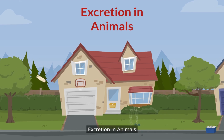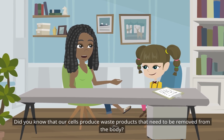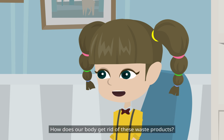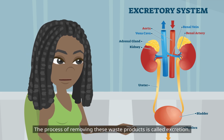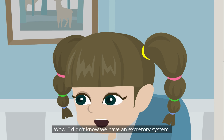Excretion in animals. Did you know that our cells produce waste products that need to be removed from the body? No, I didn't know that. How does our body get rid of these waste products? The process of removing these waste products is called excretion. The parts involved in excretion form the excretory system. Wow, I didn't know we have an excretory system.